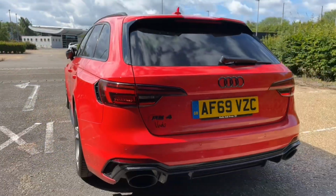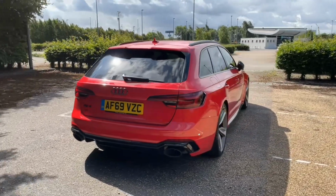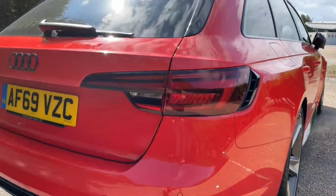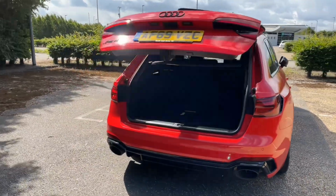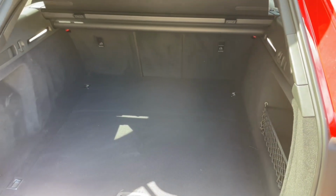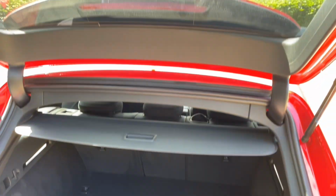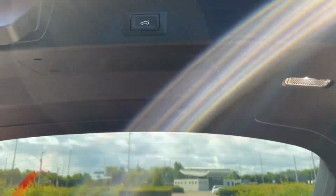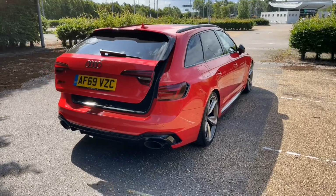Even though this RS4 is all about the performance, being the Avant, there is plenty of room in your rear boot, which is accessed through the power-operated tailgate, meaning ease of access when your hands are full. Whether it's the weekly shop or to carry larger items such as suitcases, pushchairs, golf clubs or more, there is room for all. You can also fold down your rear three seats to make this car even bigger to carry larger and longer items, or one single seat to carry longer items as well as other passengers, making this not just sporty but practical as well.